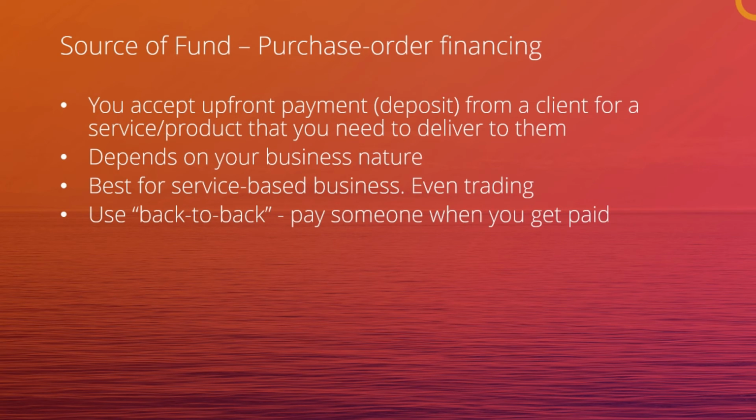When you use this source of funds, remember that you need to use the back-to-back approach. Back-to-back here means that you only pay someone when you get paid. For example, if you're a web design company and you outsource the work to other freelancers, when you get the money or the deposit from your client, only then do you pay a deposit to your outsourcers. So you don't pay them upfront. If they pay you a 40% deposit, you pay your outsourcer a 40% deposit. That means back to back.